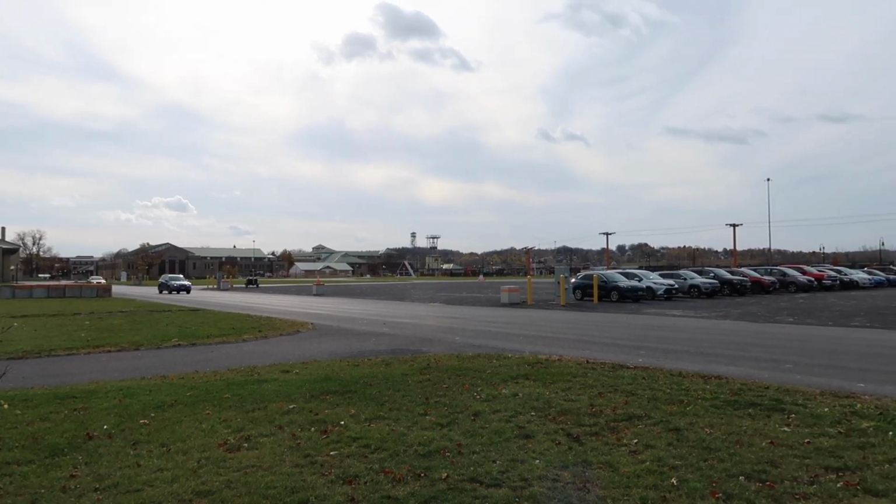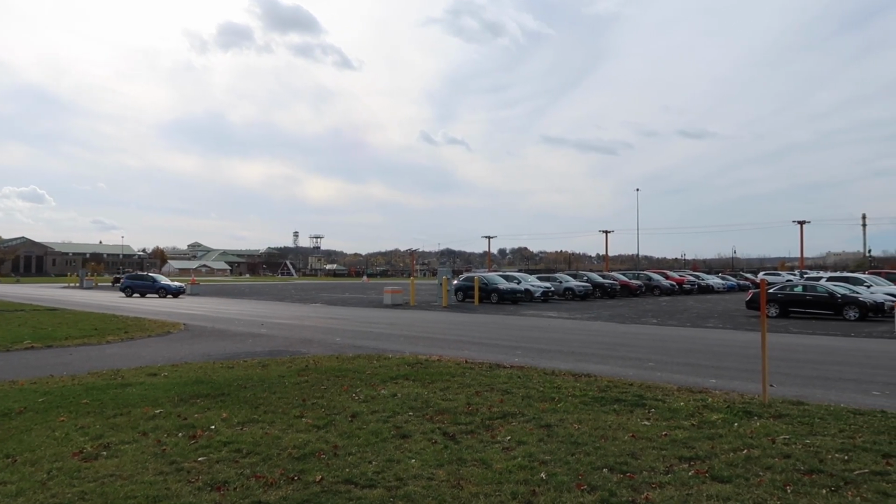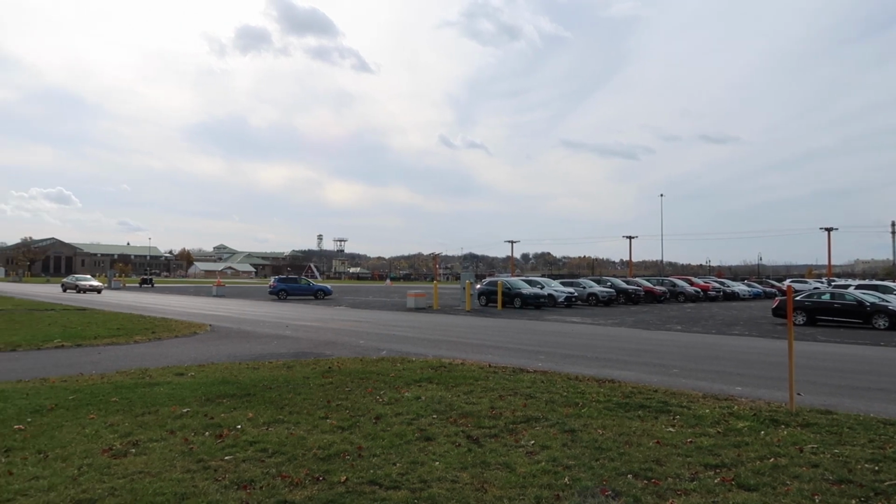Pretty nice day out here. It's gonna be 75 today and it's November in Syracuse.